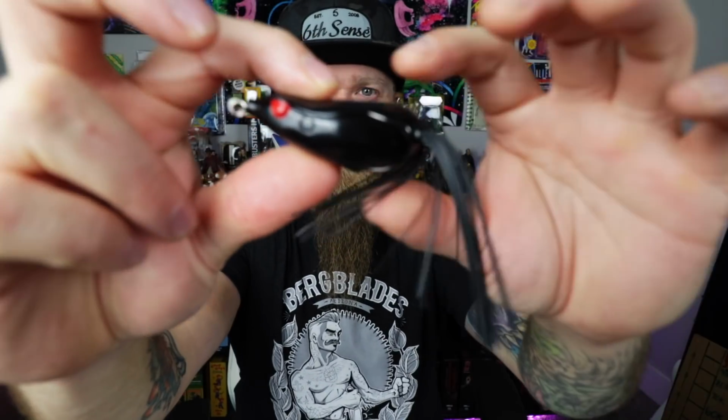I have some other frog options here to show you as well, give you some other ideas of what you could be using if you're hitting those ponds and you wanna throw a frog. A black frog is also an awesome option, especially if you have super murky water. That's a little Spro frog right there.